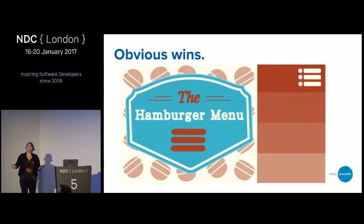So the first one, obvious wins, the hamburger menu. Several years ago, I think it was Facebook who decided this would be an awesome idea to roll out a new design idea, and they put together stacked lines, and they published that, and they thought, well, maybe it would be really intuitive, that people would understand that behind those stacked lines, or hamburger or pancake, is actually a menu.